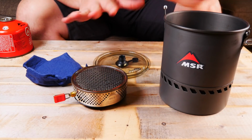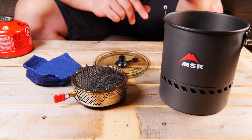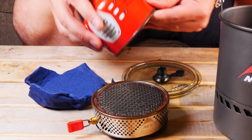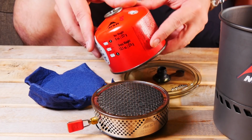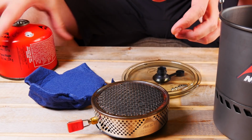The dimensions of the whole system are 6x6x7.5. Weight is a very impressive 1 pound 3 ounces. Once again, it works with a standard isobutane canister. This is the 8 ounce, and it also will fit inside of here, as you saw, very similar to the other system we looked at.